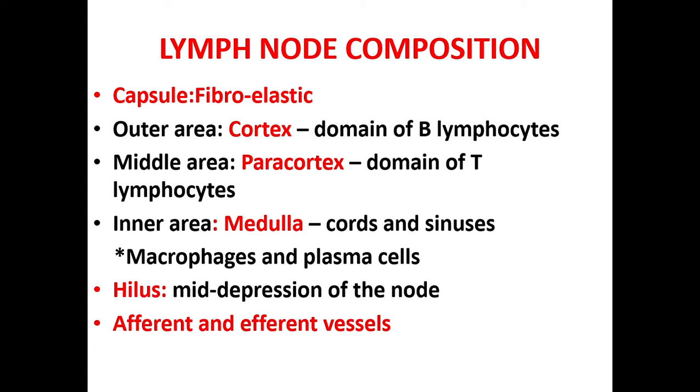Let's go into the lymph node composition. So, there is a capsule present made up of fibroelastic tissue, so collagen fibers and elastic fibers. Then we have an outer area, the darker staining area we call the cortex, which is the domain of B lymphocytes, and the middle area in between the capsule and the cortex, we have the paracortex, the domain of T lymphocytes.